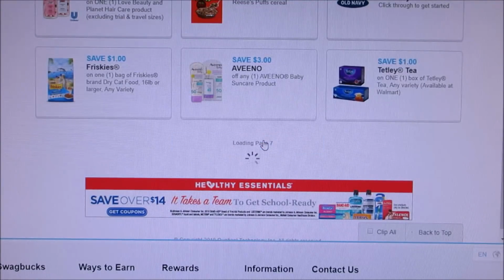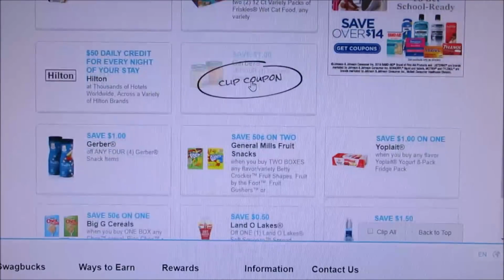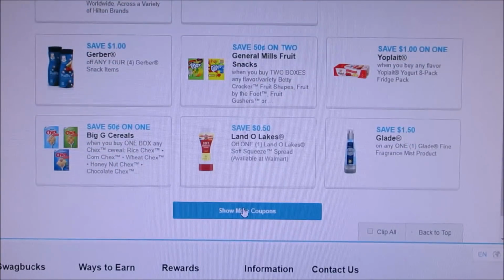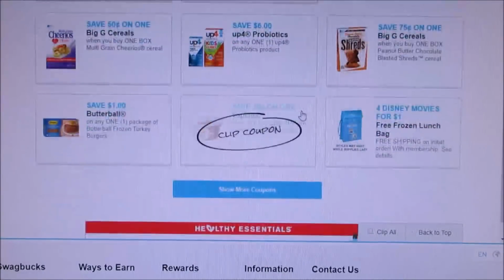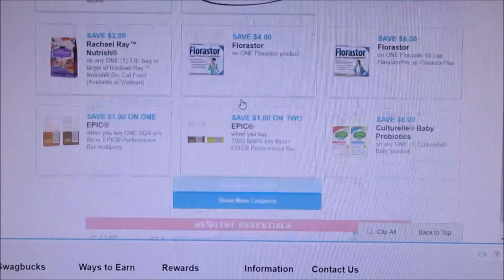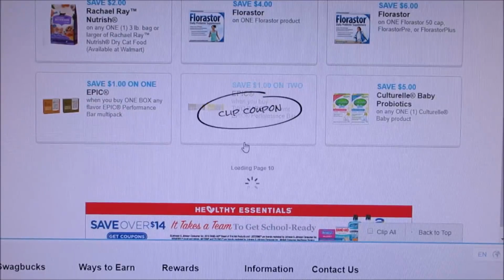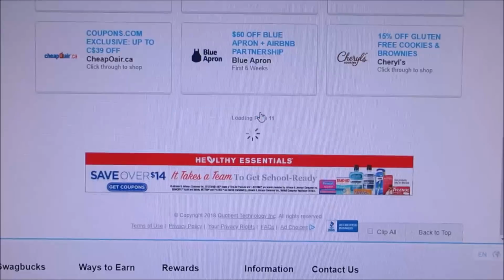tea. Now I did know Dollar Tree sold that at one time, so it might be free at Dollar Tree. I don't know if it's still there. It was there last summer, so if you guys are really into that. But otherwise, I'm not seeing a lot of coupons to print. That looks just about it, which is fine with me.